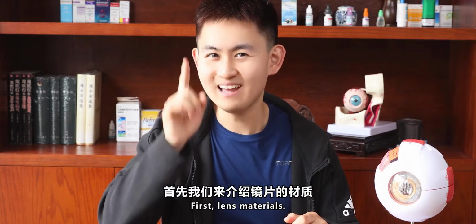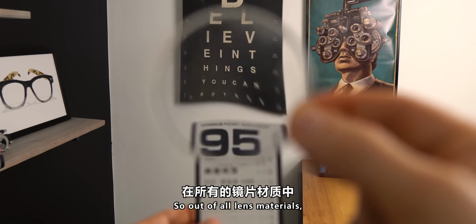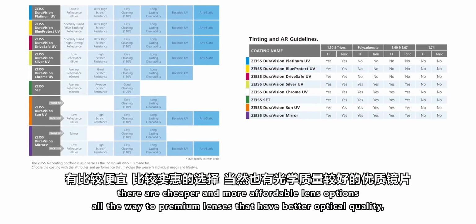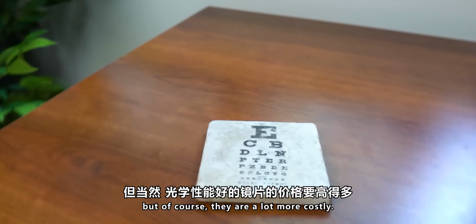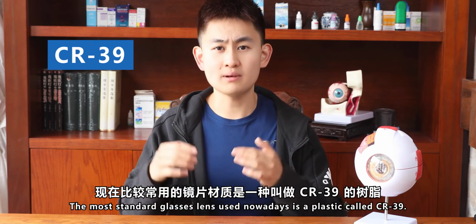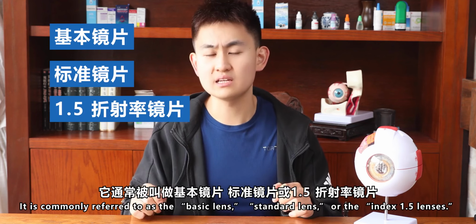First, lens material. There are actually many options out there, so it can get pretty confusing, especially if you are not in the optical world. Out of all lens materials, there are cheaper and more affordable lens options, all the way to premium lenses that have better optical quality. But of course, they are a lot more costly. The most standard glasses lens used nowadays is a plastic called CR39. It is commonly referred to as the basic lens, standard lens, or the index 1.5 lens.